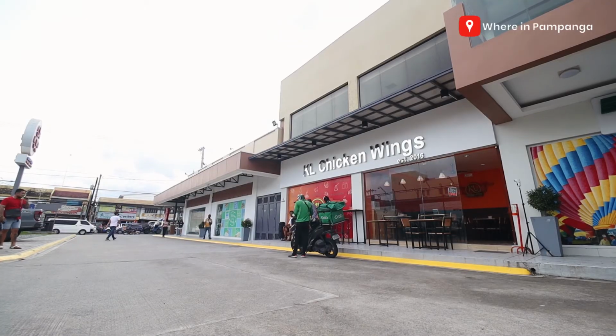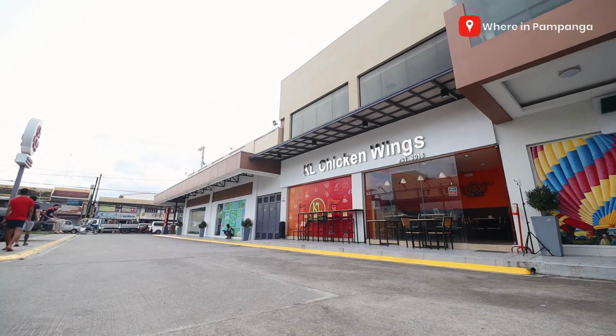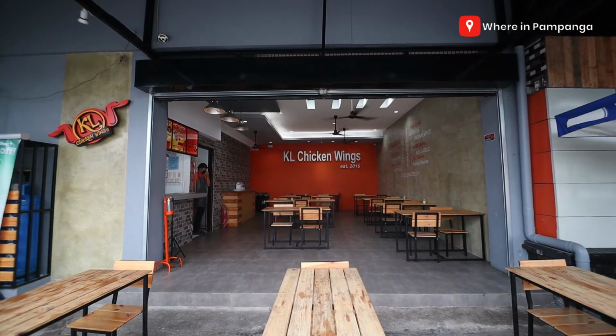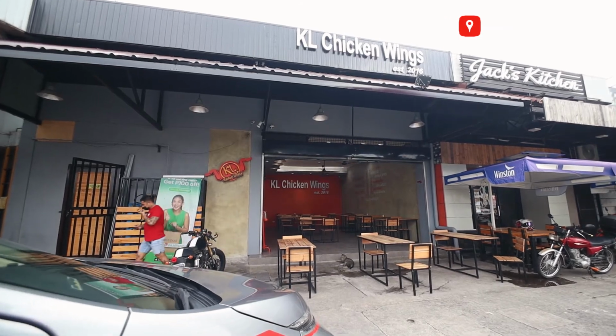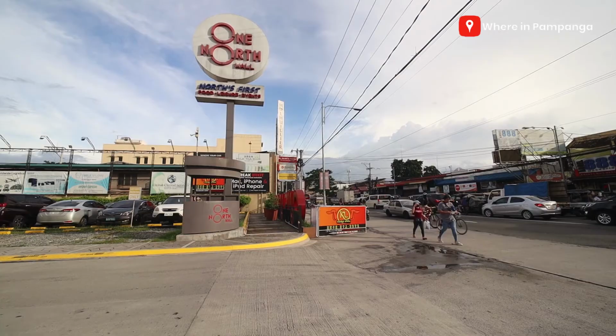Yeah, dito naman sa Dau branch nila, I think parking would be a problem, no? Either mag-dine in po kayo dito or for a takeout, yes, they have a huge parking space for you. Yung sa Angeles naman natin, very accessible. Nasa sentro lang siya ng Angeles City. So yung Dau branch is located dito sa 1 North Dau.